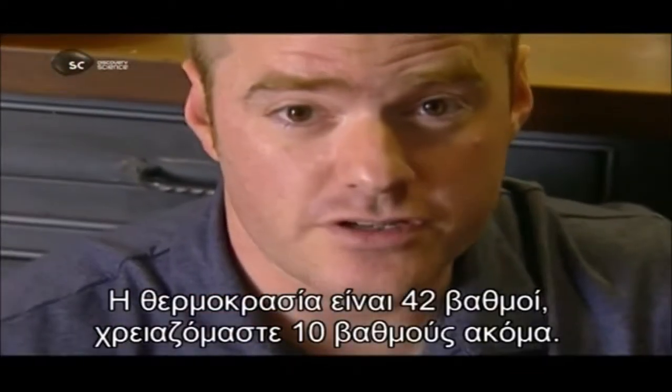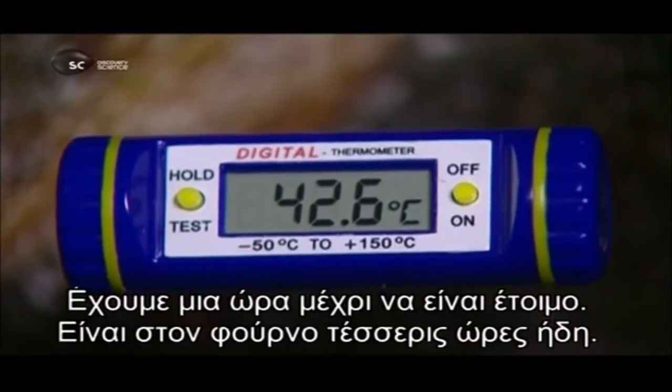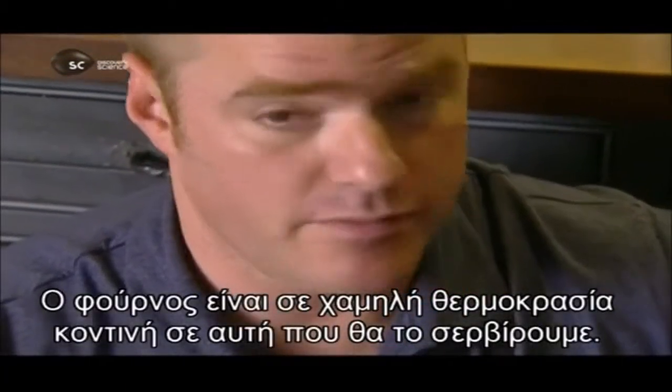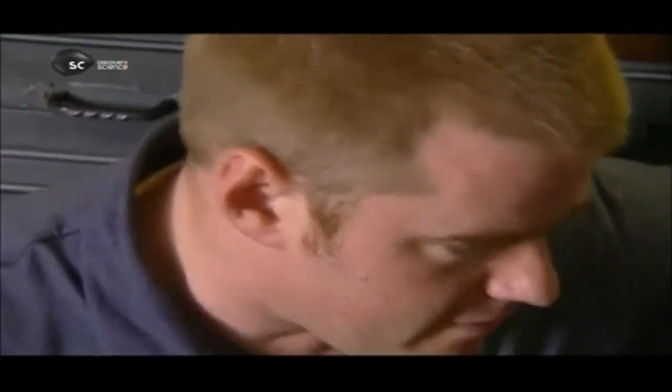The temperature's now at 42 degrees centigrade, so we've got about 10 degrees to go till it's ready. I think that'll be about another hour. It's been in for 4 hours, so it's a good 5 hours cooking time. But the important thing is the oven's at a very low temperature, very close to the temperature that we're going to be serving the meat at. Right.